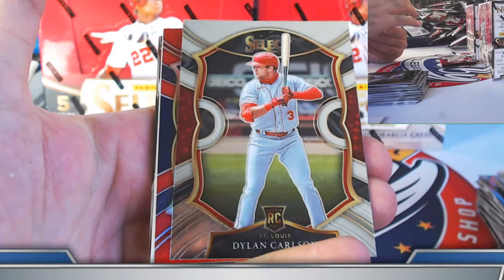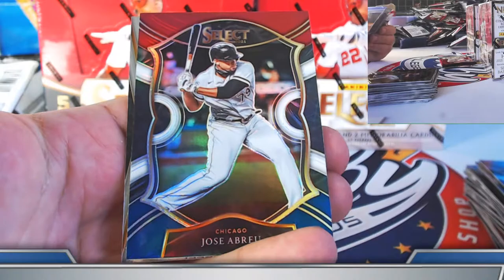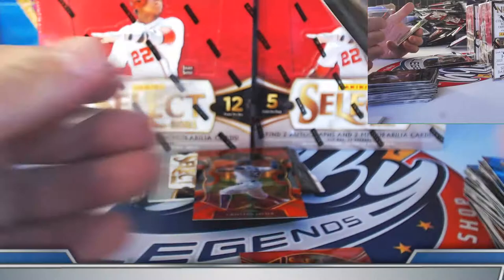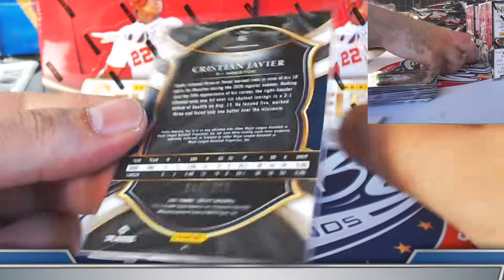Dylan Carlson, base rookie. Christian Javier. Red Prism rookie to 199. He, too, has got a couple on the board with an autograph as well. Abreu. Tricolor Prism. Seven of 199 on the Javier.